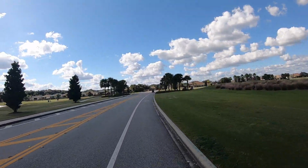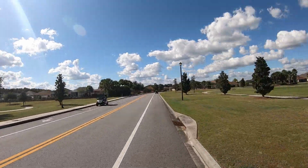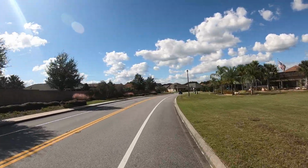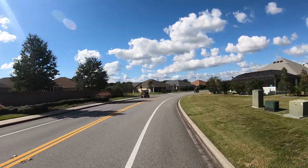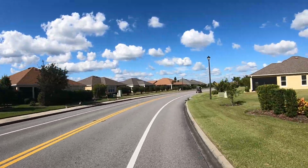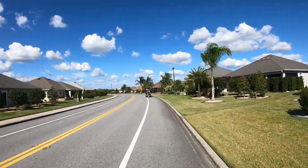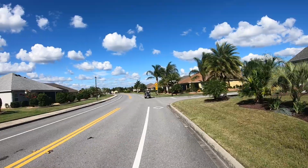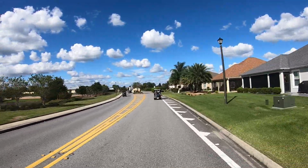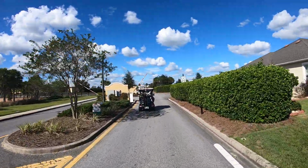We're going to make a left here. Palmetto Golf Course on the left right there. And also there's a golf cart crossing there. On the right-hand side of this road is also Palmetto Golf Course. The 9 holes go on both sides of the road. Gorgeous day. 78 degrees, slight breeze. Blue skies, puffy clouds. We're getting ready to leave the Villages proper. We're going to go through this gate right here.